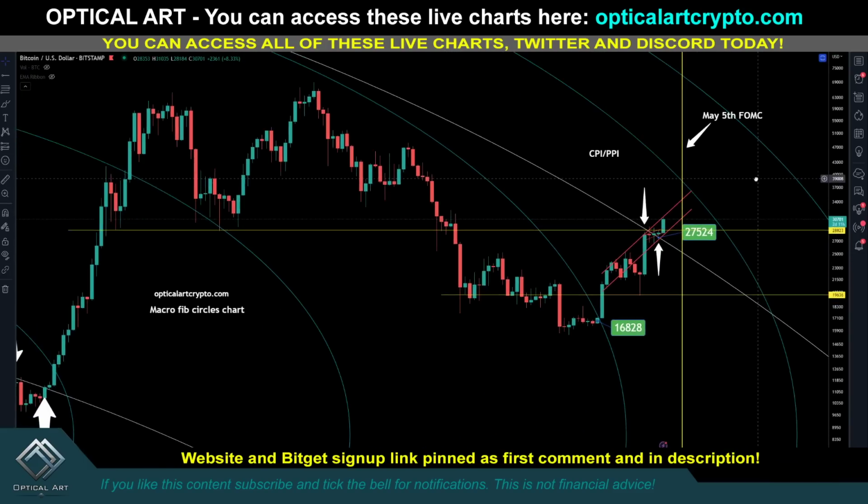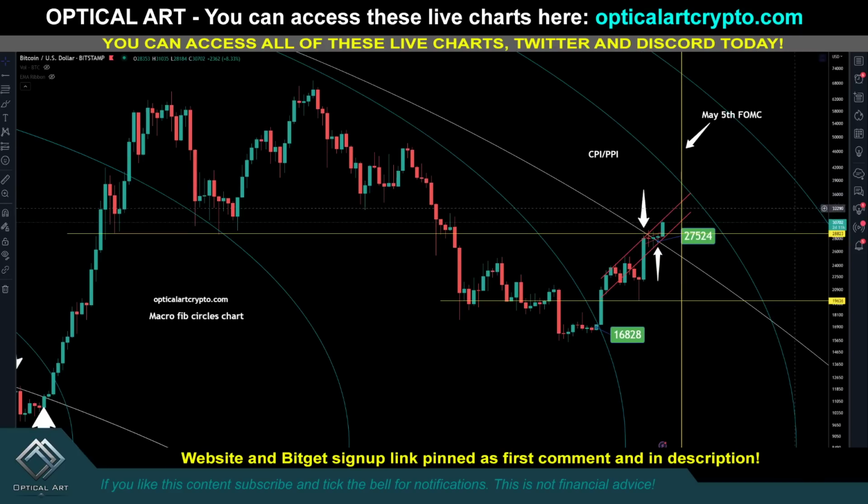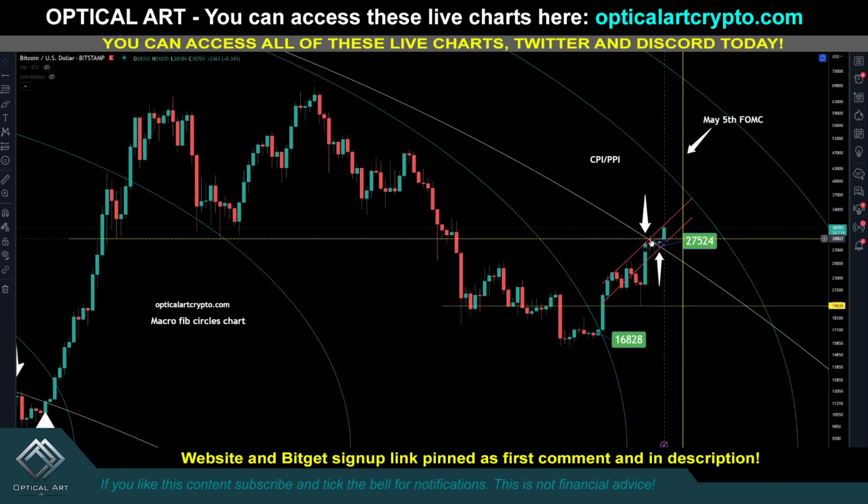Now we're going to cover a few other things in another chart. I'll show you that point where it'd be a likely point to enter a short. But I just want to show you why this was such a key resistance level. And I did think we would drop from this point. I'm surprised we pushed up, but it is what it is.